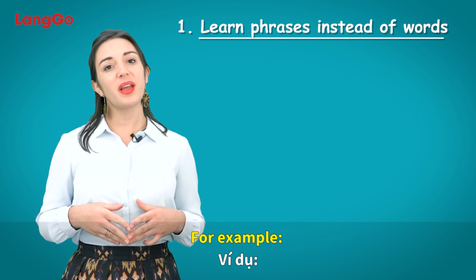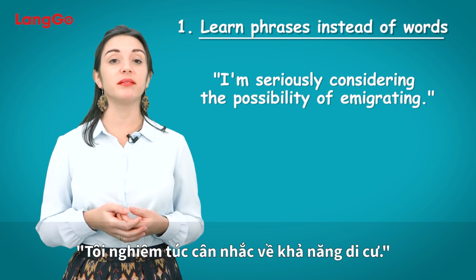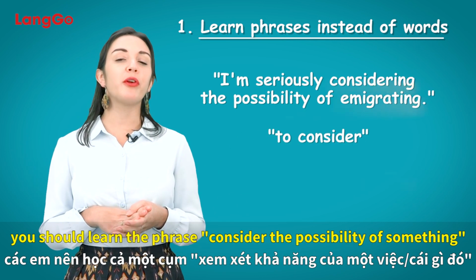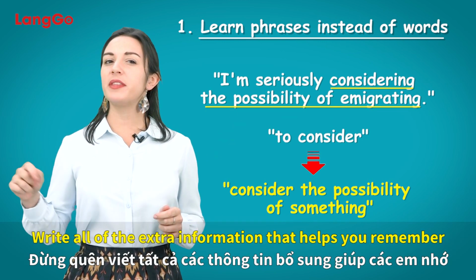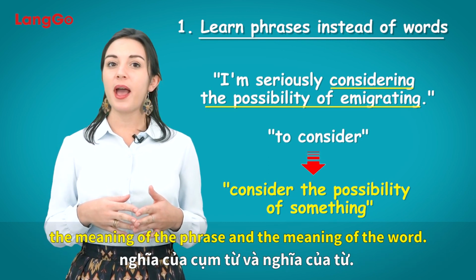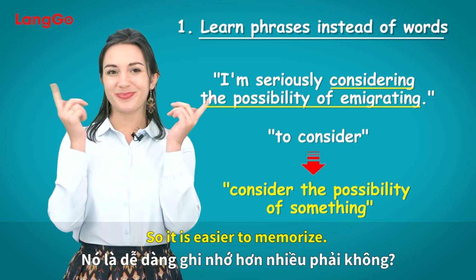For example, I'm seriously considering the possibility of immigrating. Instead of just learning the verb to consider, you should learn the phrase to consider the possibility of something. Write out all of the extra information that helps you remember the meaning of the phrase and the meaning of the word, so it is easier to memorize.